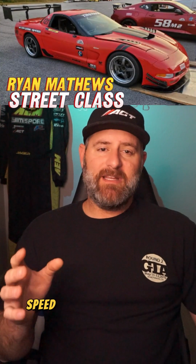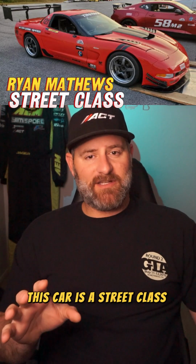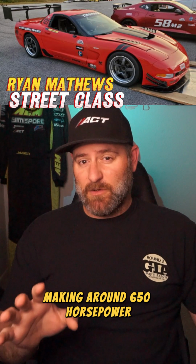Now we have Ryan Matthews with Team After Dark Speed in his 2002 Corvette. This car is a street class car, making around 650 horsepower.